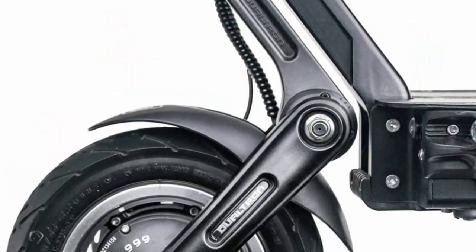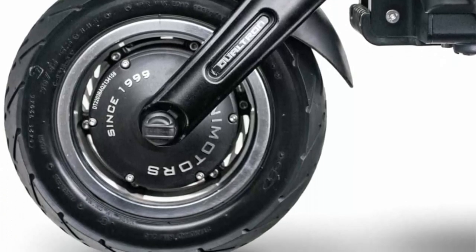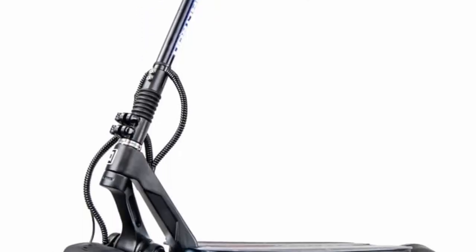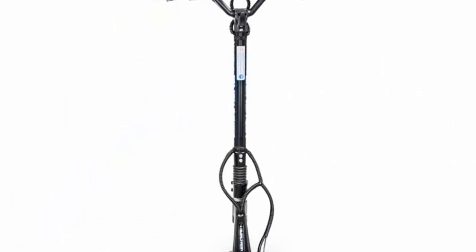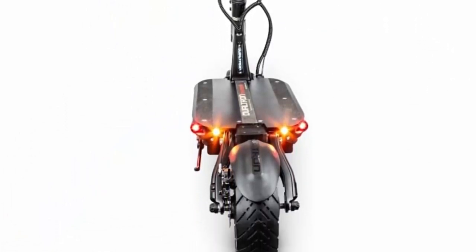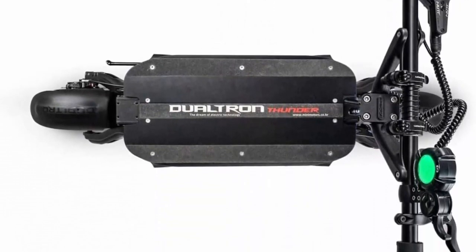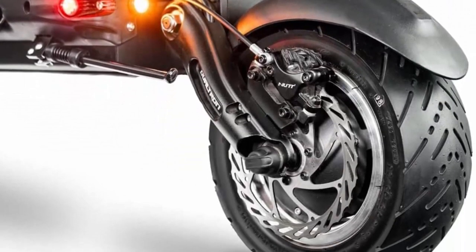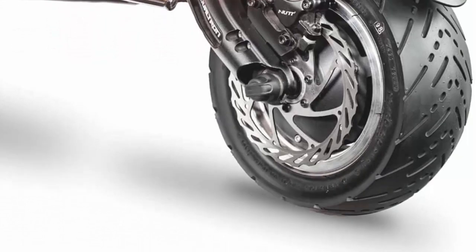With dual 2700 watt brushless DC motors with a combined output of 5400 watts, they give incredible torque when launching the scooter from a standstill. Super fast acceleration, 0 to 20 miles per hour in 2.8 seconds. Achieve a real-life top speed of 50 miles per hour. Long range. This machine has a massive 2060 watt-hour battery pack made of LG branded lithium ion cells, allowing you to achieve 50 miles of range.